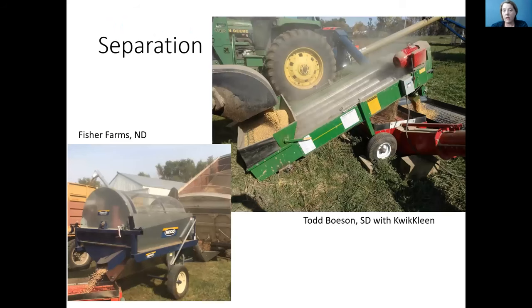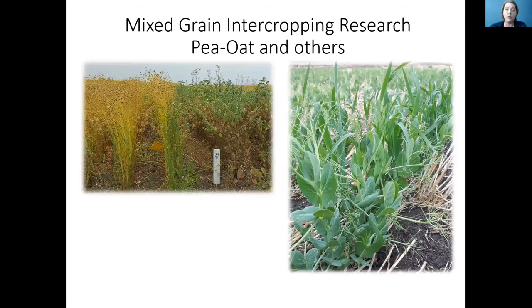This is your entry level separation. It tends to be these things called dockage cleaners that are relatively cheap, readily available, and can be used for other things besides intercrops. They're used to clean out weed seeds and reduce the amount of dockage and grain that you're hauling to elevators, which in your area is arguably a good idea because you've got a big distance to go to anywhere.